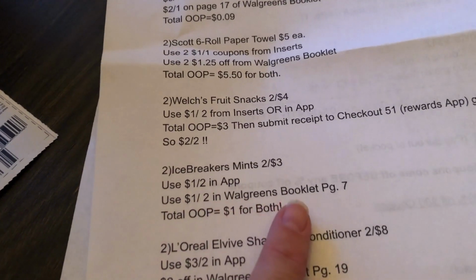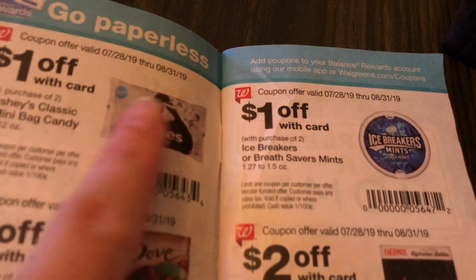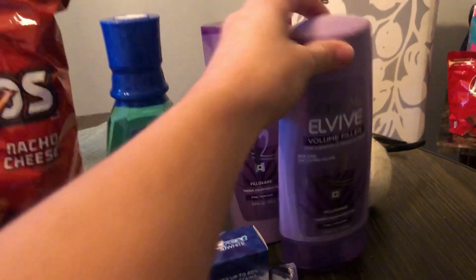Then there is $1 off 2, again, Walgreens booklet. This thing has been so on point for these transactions today. It's on the top, so you're gonna have them scan that as well. It is $1 off purchase of 2. Make sure you see that. So any kind of fine print, go ahead and look over that. So final price.